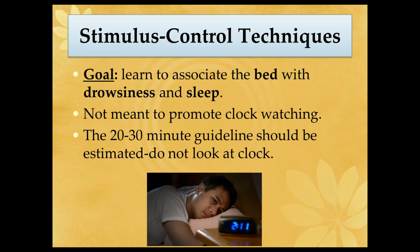So the goal of the stimulus control technique is to learn to associate the bed with drowsiness and sleep. It's not meant to promote clock watching. So if you're looking at the clock and thinking, oh, okay, it's been 30 minutes, I need to get up, that's actually going to contribute to your insomnia as well. What I usually recommend to my patients is to cover the clock.